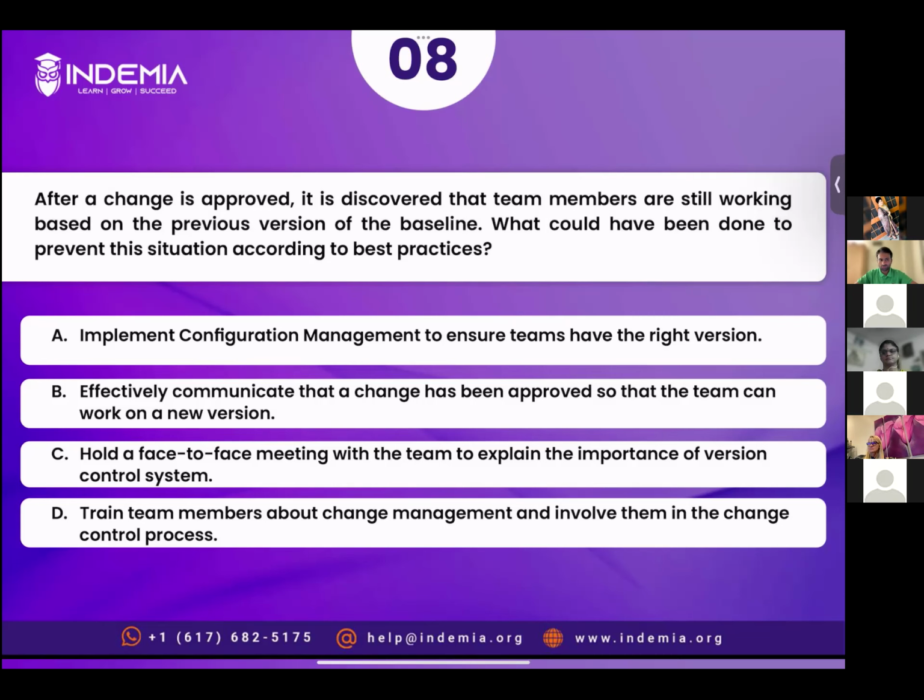Okay. Richard, you have chosen option D. Yeah, the reason why I went with option D is that the question asks what could have been done to prevent the situation according to best practices. I agree with the effective communication. The way I looked at this, the answer gave an opportunity to grow your team. The more the team understands about the change process and what gets involved, the better they are at recognizing the change and how they can adjust their work according to changes.